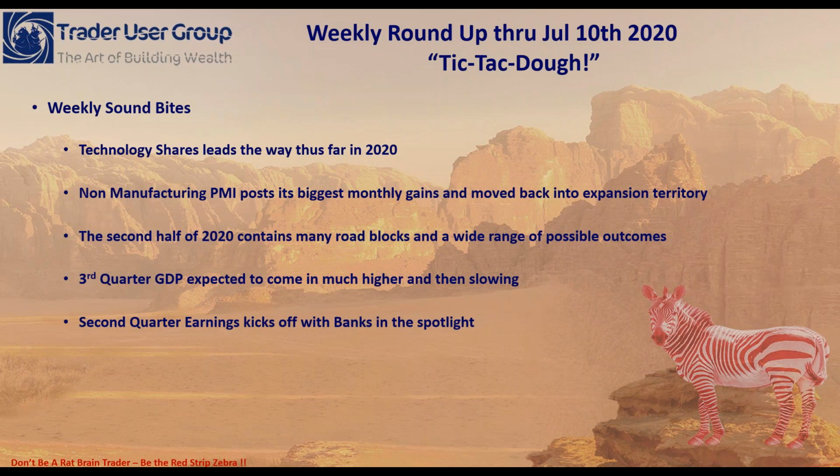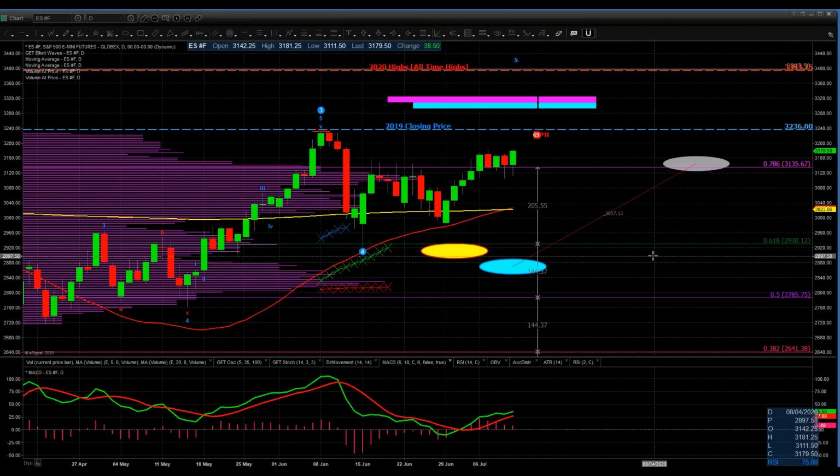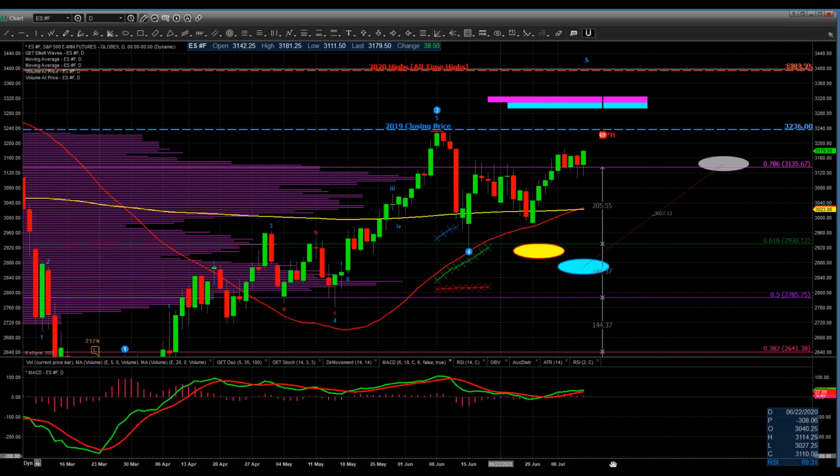So what I want to do is shift over to the charts for just a second. Let me move my screen around and take it over here to the S&P 500 E-mini futures. You're going to see, as it paints on the screen for you, the Fibonacci extensions off the pivot lows that we had on March 23rd.